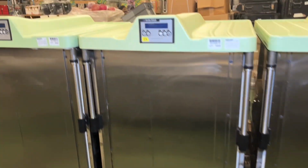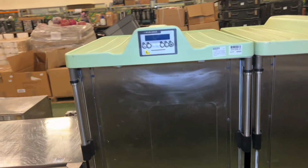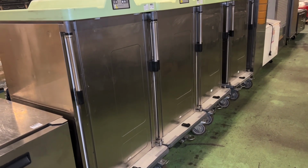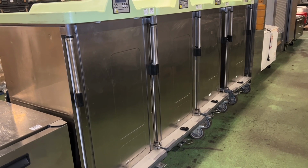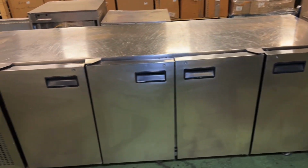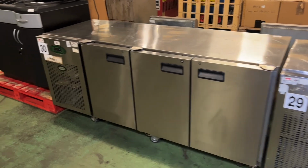Okay, so 566 to 569, got the Burr Lodge serving trolley units. These are the RTS models, hot and cold delivery trolleys. Okay, so we've got some more of those to go out this month as well, as I think certainly the last 3 months we've had some of those in, so we've got some more again, which is great.